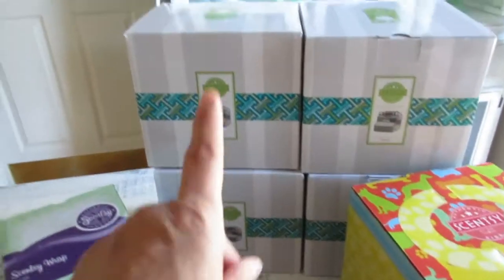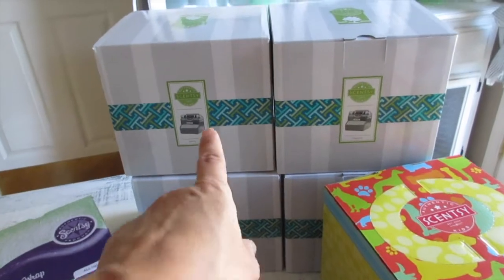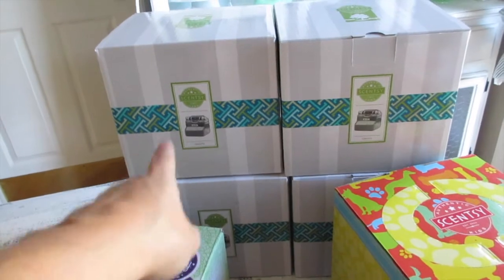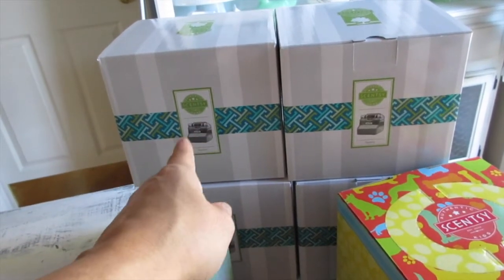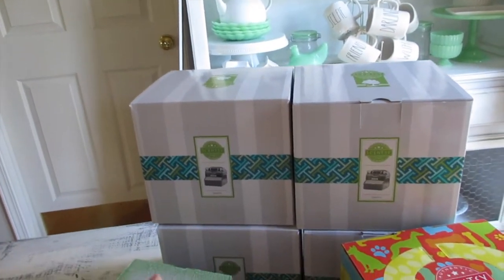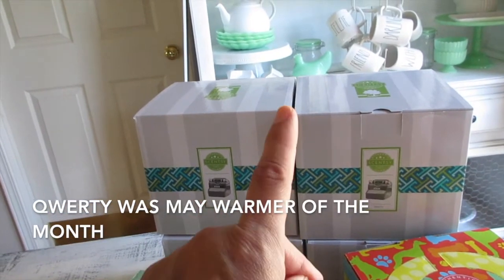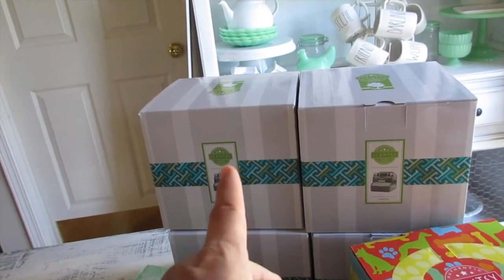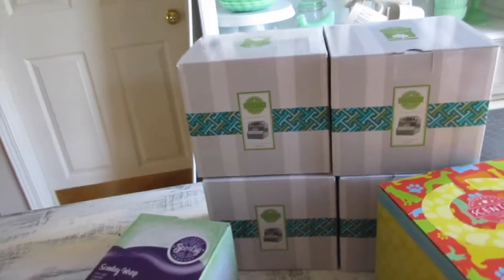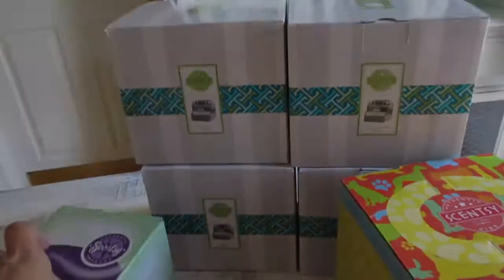All right, I actually have another box, because I ordered a few of these warmers. This is the QWERTY warmer. I believe this was in my March or April haul, and I'll link the playlist at the end of the video with all my Scentsy hauls. This was warmer of the month, either April or March. I bought one for myself, but during the flash sale they had this at a discounted price, so I went ahead and bought a few of them.